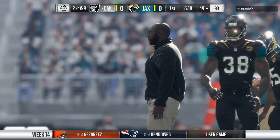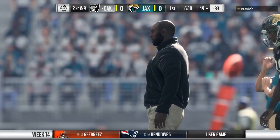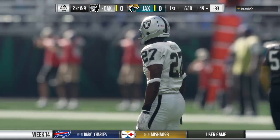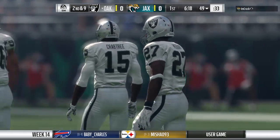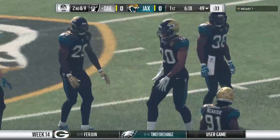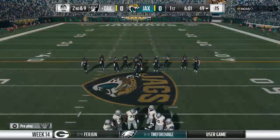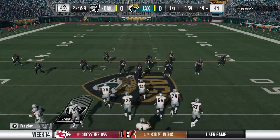Nice job by that defensive front there to hold him to a short gain on first down. Well played, I must say. Yeah, only getting 1 yard. There was no room to run. And ready now for 2nd and 9.